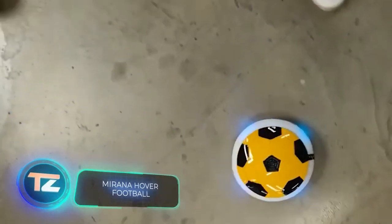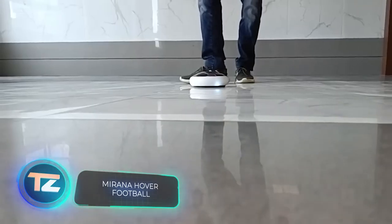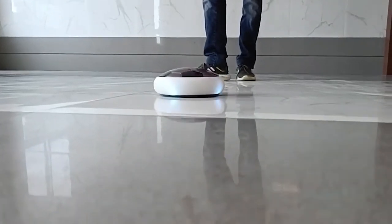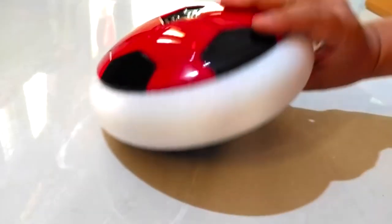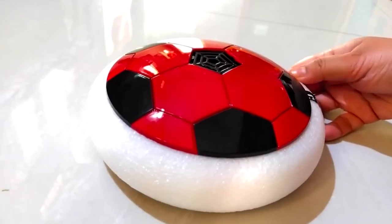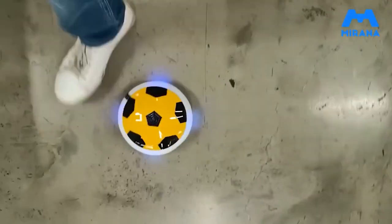What did you think of the World Cup in Qatar? If it inspired you to exercise, you can start with a small workout at home or in the office. Your family and colleagues will surely be happy to have a little break. After all, this squashed ball will allow you to play hover football for a whole hour on one charge.